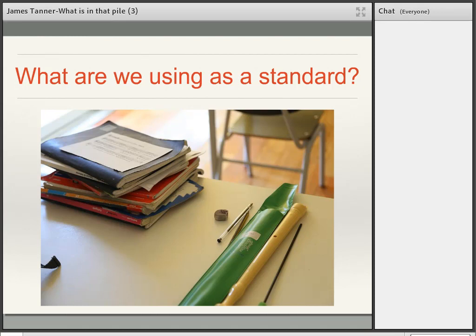And of course, when I got them home, I couldn't read a word I said. I had no idea what they said. They were totally disorganized and disjointed. So eventually, by the time I had been through a semester or so of law school, I gave up on the whole idea of taking notes. But that's just, like I say, what are we using as a standard?